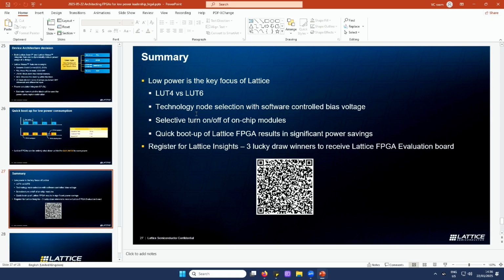Yeah, please. Just a quick question. Are they SRAM based or flash based FPGAs? Static RAM or flash? All these devices are volatile devices. In our XO devices, we have flash integrated, so at boot-up the configuration can be loaded from flash to the FPGA. But they are SRAM based. Yeah, to give you an answer. Thank you.